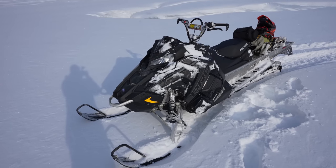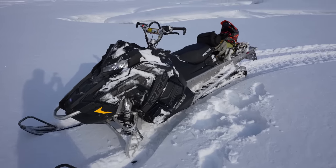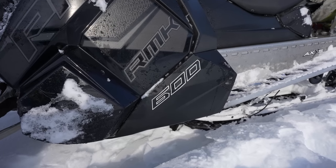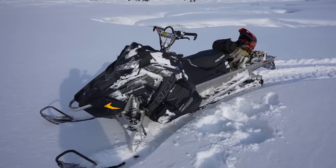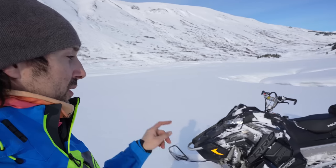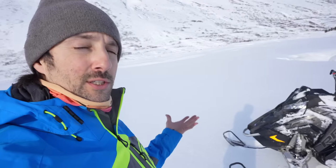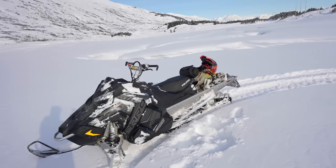Right here we have a 2019 Polaris RMK, and this is the 600 model. So this is the smallest engine they make in the RMK series basically. And it's an absolute beast. This machine will basically go anywhere you want to go. So I'd say for 95% of riding for most people, this is all the machine you need to get you where you wanna go in the backcountry. And yeah, I just wanna prove that to you today that you can go to some pretty awesome places in these and they're super fun to ride.